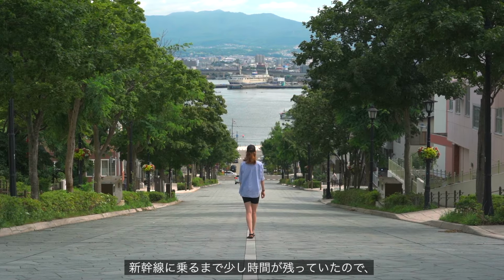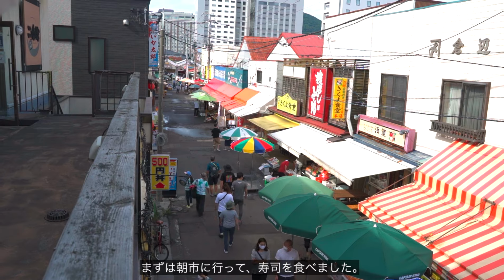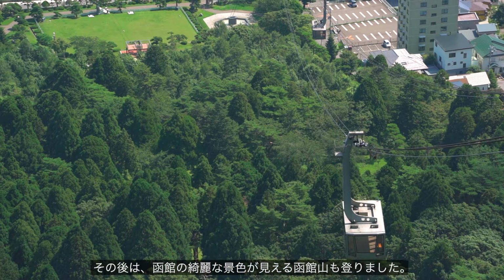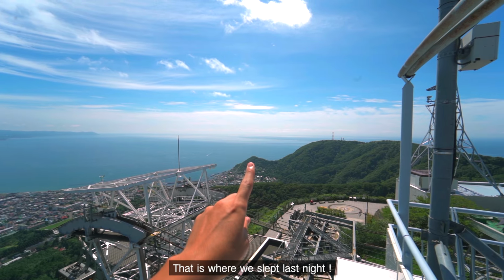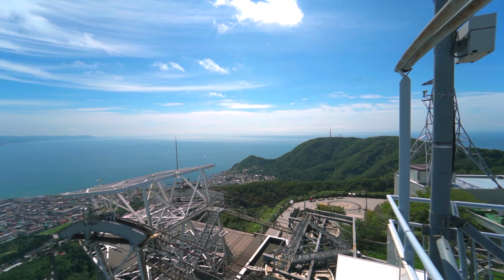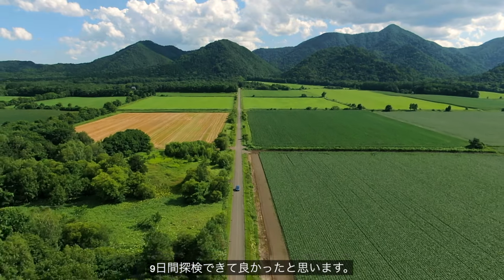We had a few hours to explore Hakodate before we had to catch our Shinkansen, so we went to the morning market to have sushi for breakfast, and we visited a few other spots like Mount Hakodate to have amazing views of the city. Hokkaido was larger than expected, so I'm so glad we had 9 days to explore it.